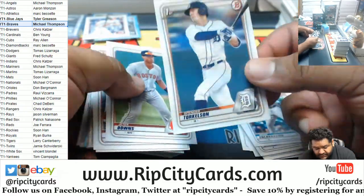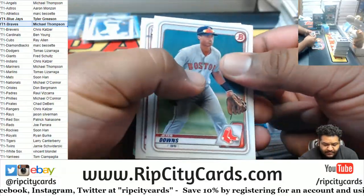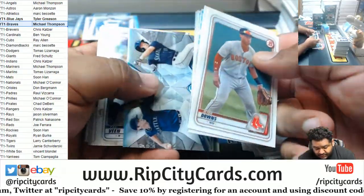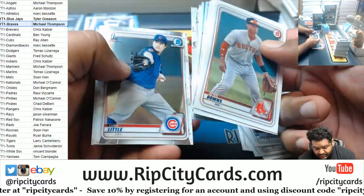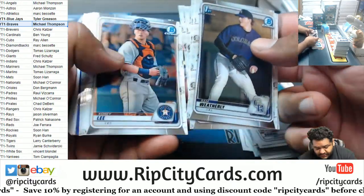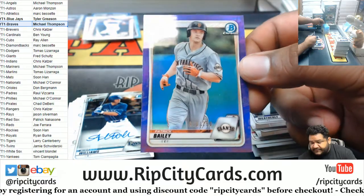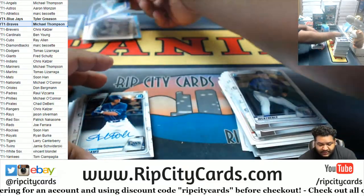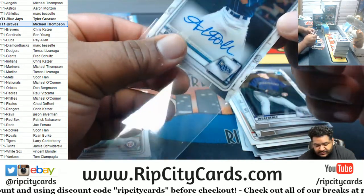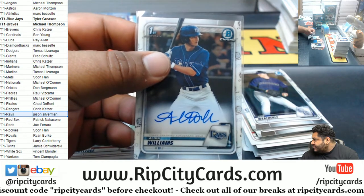There's a Torkelson paper. See a purple in there. Autograph would be nice. Patrick Bailey, 250, Giants. And behind that is the autograph, Aliko Williams of the Rays. Rays on the board.